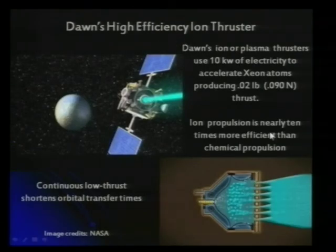How did we do this? We have what's called a high-efficiency ion thruster. And what that means is we're using 10 kilowatts of electricity from the solar cells. We accelerate xenon atoms in an electric field, and we spit them out of a rocket nozzle. It doesn't produce much thrust, 2/100ths of a pound. That's barely enough to feel if it touched you on the head.